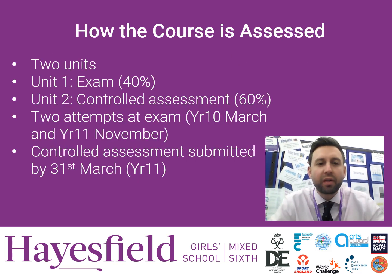So the course itself and how it's assessed, there are two units. Firstly, the Unit 1 examination, which is worth 40% of the qualification. This can be sat twice, so there is a resit opportunity. The first attempt is in March of Year 10, and the second attempt takes place in November of Year 11.